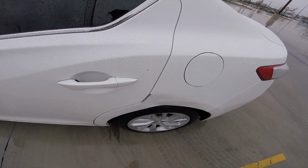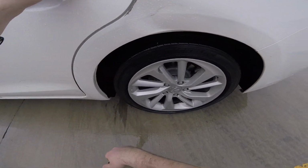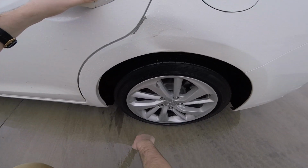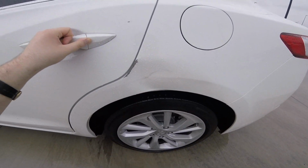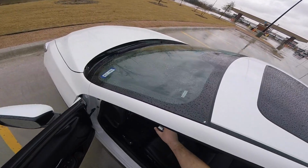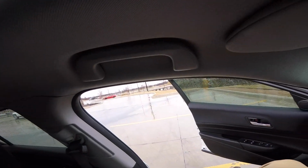But, whoops. This is running on Michelin Pilot all-season tires. Michelin Pilot HX MXM4. These are 215/45 R17 tires. I hear a boxer engine behind me. Let's go ahead and climb in. Yep, BRZ.